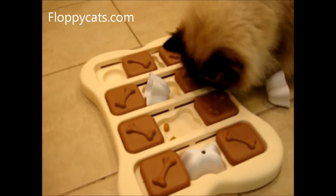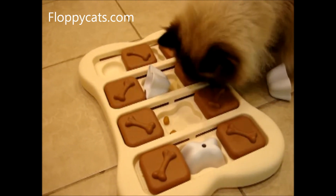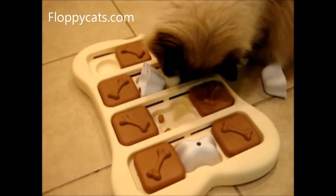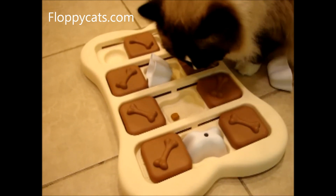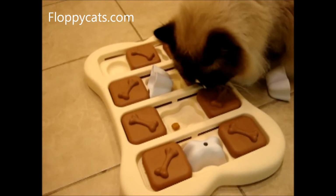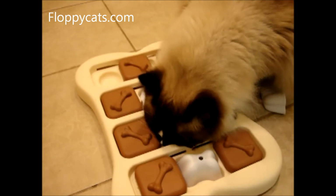I don't know if Charlie hadn't started out with the dog spinny, if he would be able to do this one. I mean, I think in time. It does come with a training CD, so you can learn how to train your animal to get to the various spots. But I kind of just let Charlie have at it, and he's figured it out with flying colors. So I love to have this option to keep him entertained while he eats.